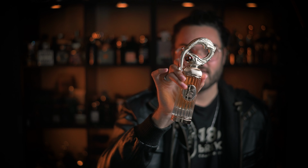But this stuff is powerful, and it smells even better now that it's kind of dried down a little bit and macerated, but this stuff is a hidden gem for sure. That one is Lattafa Sehr.